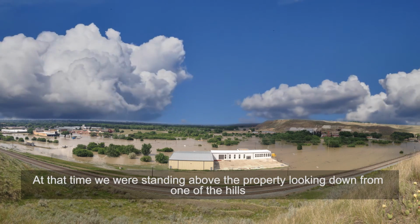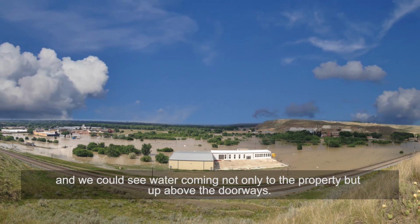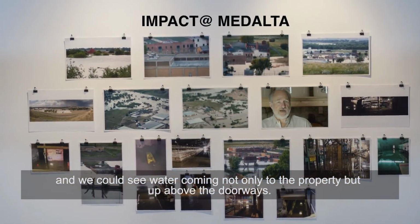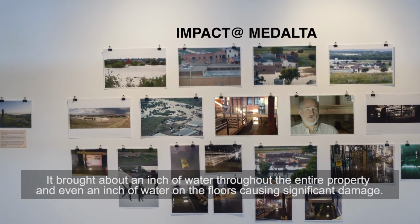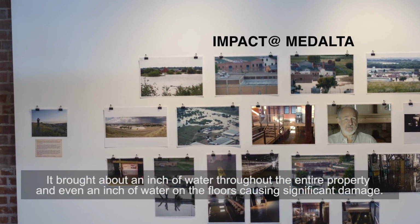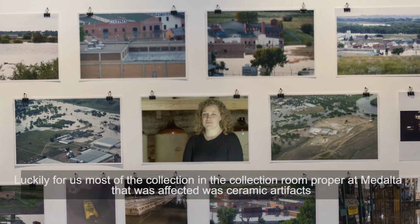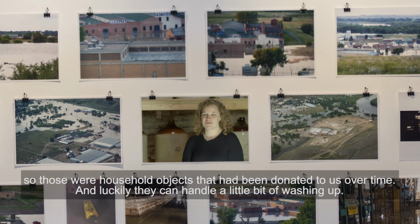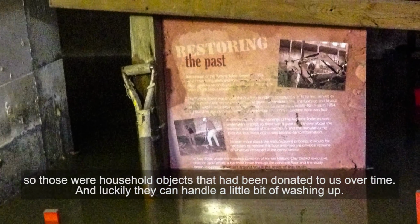At that time, we were standing above the property, looking down from one of the hills, and we could see water coming not only to the property, but up above the doorways. And it did. It filled in, it brought about an inch of water throughout the entire property. And even an inch of water on the floors causes significant damage. Luckily for us, most of the collection in the collection room proper at Medalta that was affected was ceramic artifacts. So those were household objects that had been donated to us over time, and luckily they can handle a little bit of washing up.